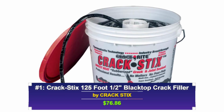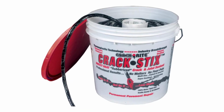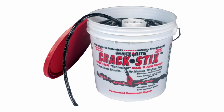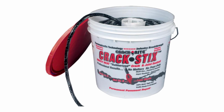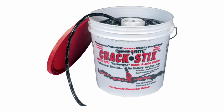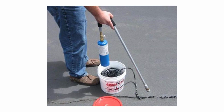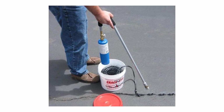Finally, at number 1, we have the Cracksticks 125-foot, half-inch Blacktop Crack Filler. This premium product is designed for professional-grade repairs and is hands-down the best option for large cracks or joints that require a durable, weather-resistant solution. With 125 feet of material, it's ideal for extensive repair projects and heavy traffic areas.